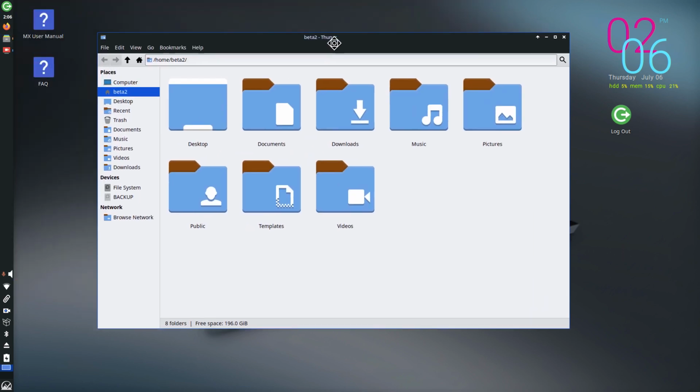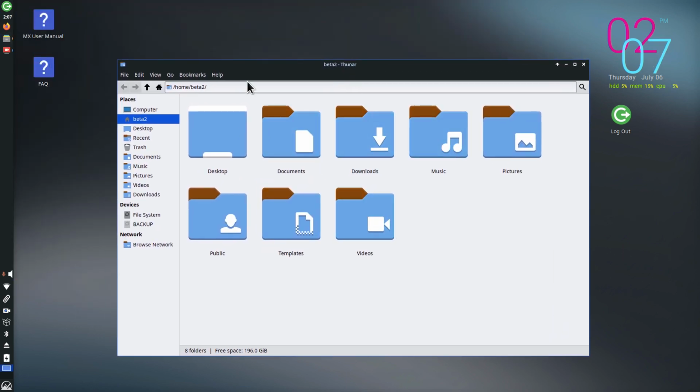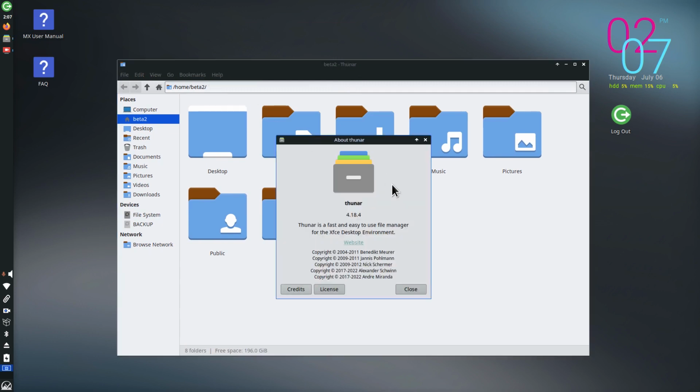All right, what I noticed in Thunar, the file manager, it's very zippy, very fast. So again, I do have a separate video on the Debian 12 Bookworm Xfce desktop if you'd like to view it. And in that particular Thunar file manager, that icon is a hammer. I kind of like that one. So the Xfce desktop environment is very popular with a lot of Linux distros or distributions.